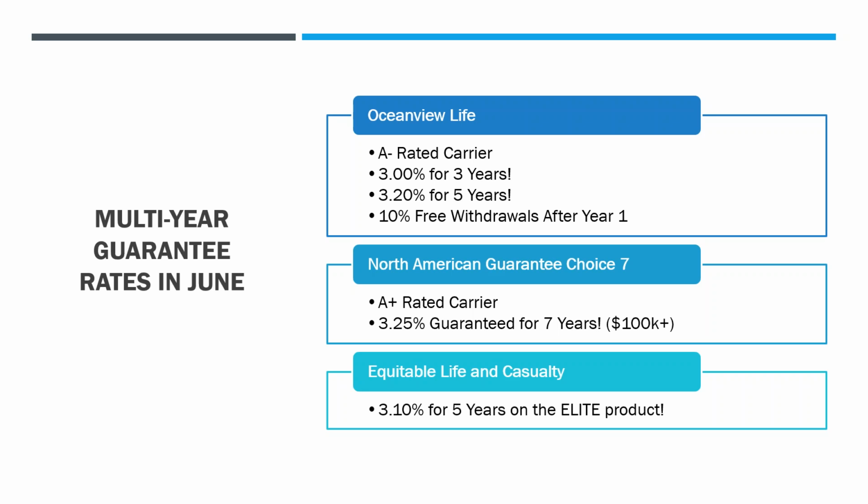Ocean View Life is an A- rated carrier, 3% for 3 years. I mentioned earlier, you have that client who has that 1 or 1.2 or 1.5% CD with money sitting in there. You use your fact finder, you find out they have $50,000 sitting at 1%. This product, 3% for 3 years, A- rated carrier, a lot to feel good about there.